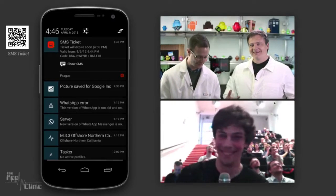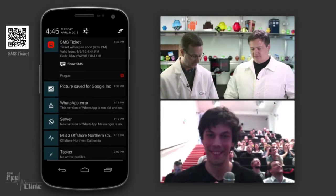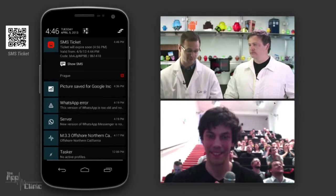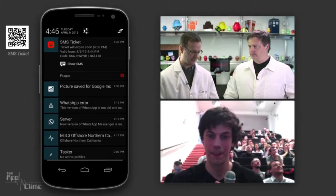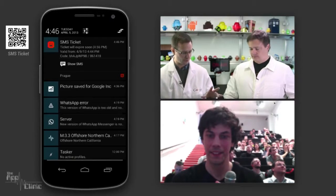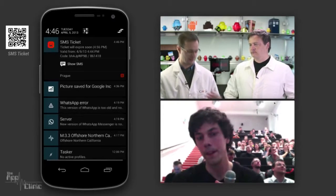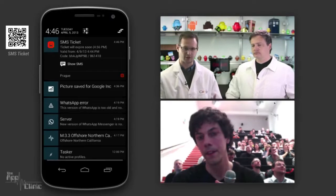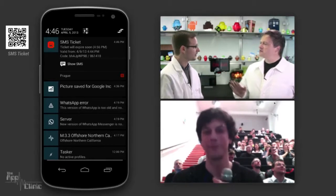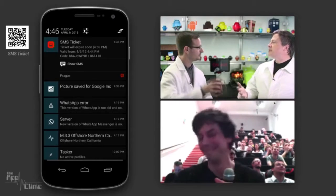So it's red, which means, hey, you've got less than probably 10 minutes before the ticket expires, so you need to get on and use it. Really, really useful, really effective way of using notifications. Now again, this is non-standard. The guidelines say that the notification icons should be black and white, small, etc. But no, I disagree, because the guidelines actually say they should be monochrome.